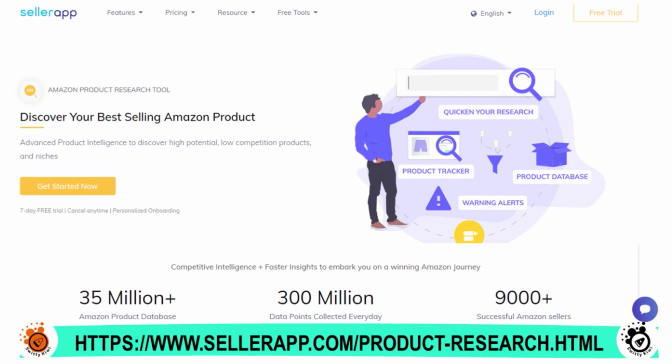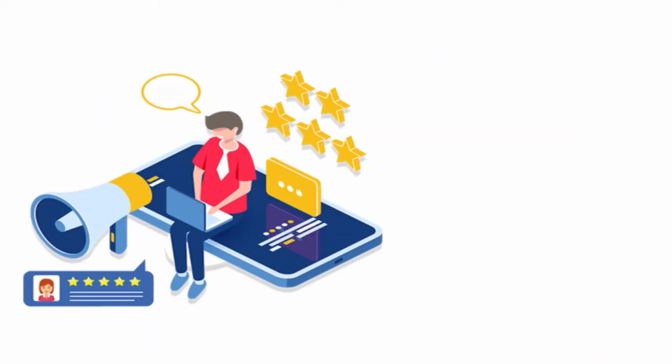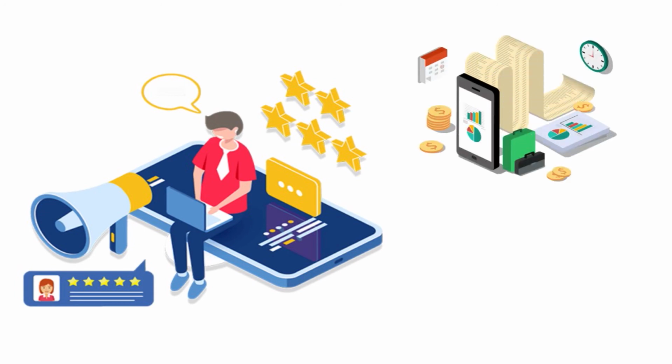So what do I mean by that? Through this app, you're getting instant product data and insights. So you have in-depth product analysis. So you have reliable data metrics. So the app makes sure that you get the right numbers and the data picked up from the most reliable sources. And on top of that, you have expert support.